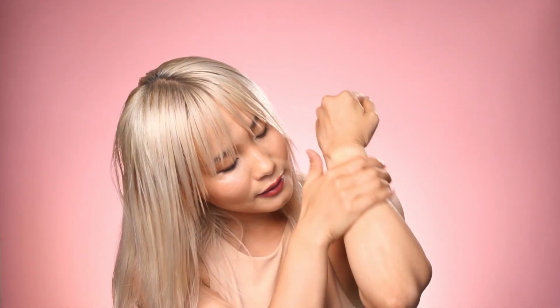Okay, since it's a mineral sunscreen, you're probably wondering, does it have a white cast? I guess the best I can do is show you on my arm. I would say that I'm about a medium skin tone on my arm, especially since I'm pretty tanned right now. So let's just quickly try this. I think it blended in pretty well. I think it passes the white cast test, at least for my skin.